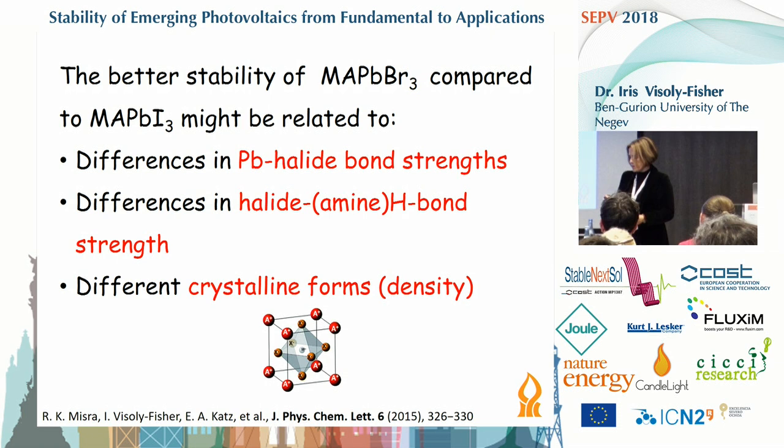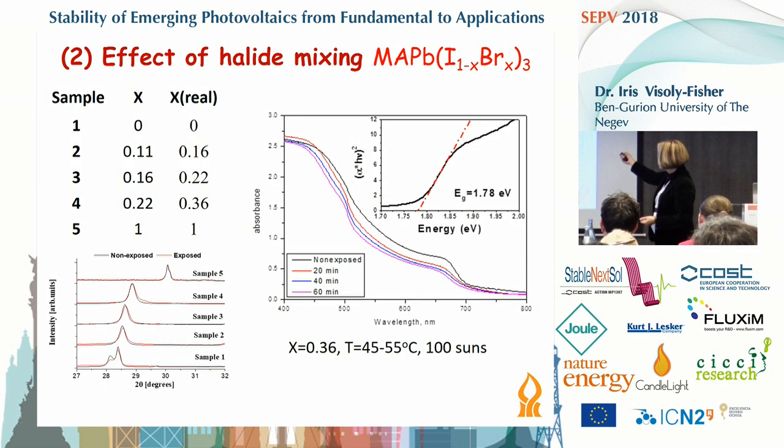take the best of both worlds, and we take the higher absorption of the iodine composition with the better stability of the bromine composition and put them together. So we looked into the stability of mixed halide compositions. We made quite a few of them. This is only part of them. And what you see here is not very promising.